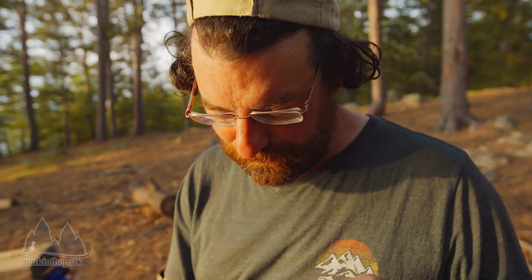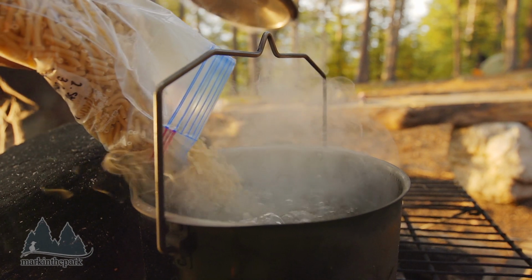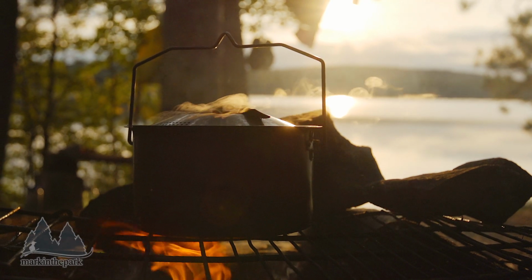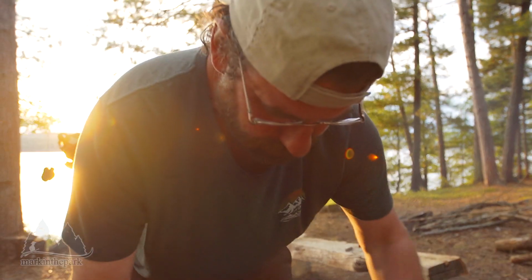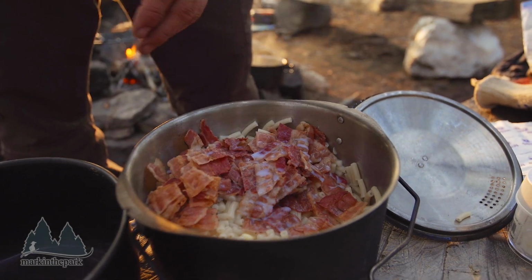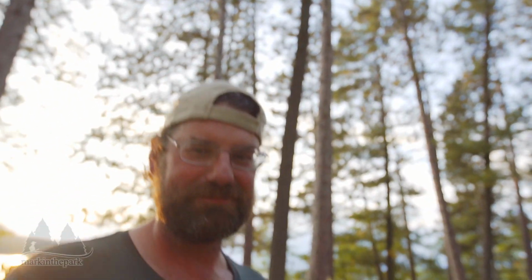Right now I'm making powdered milk. Noodle time. I add in the milk, and then the bacon, and then the cheese stuff. Oh, I got butter too, a little bit of butter. Bacon, aha. Milk. Cheese sauce. And now the big stir.